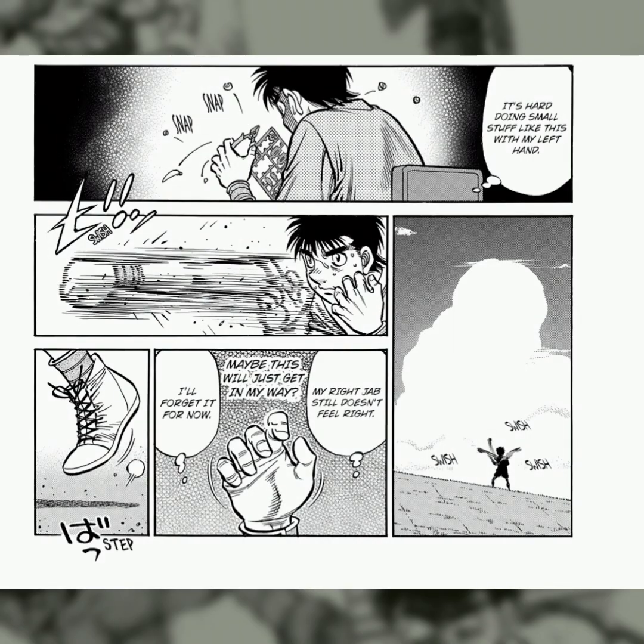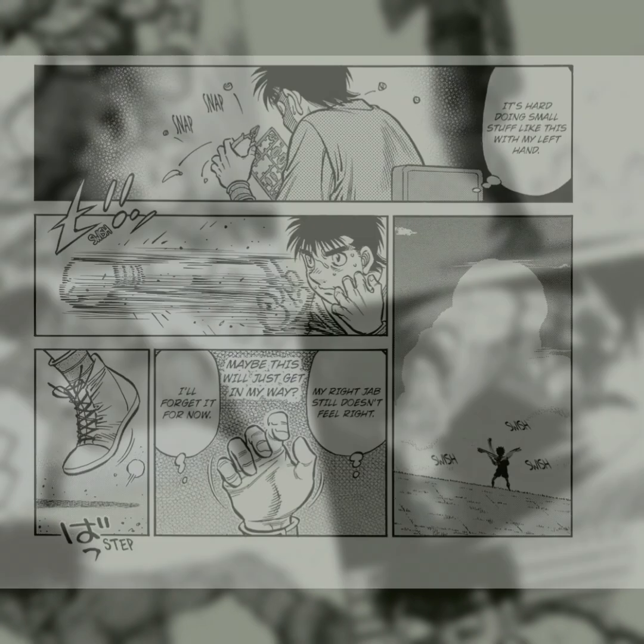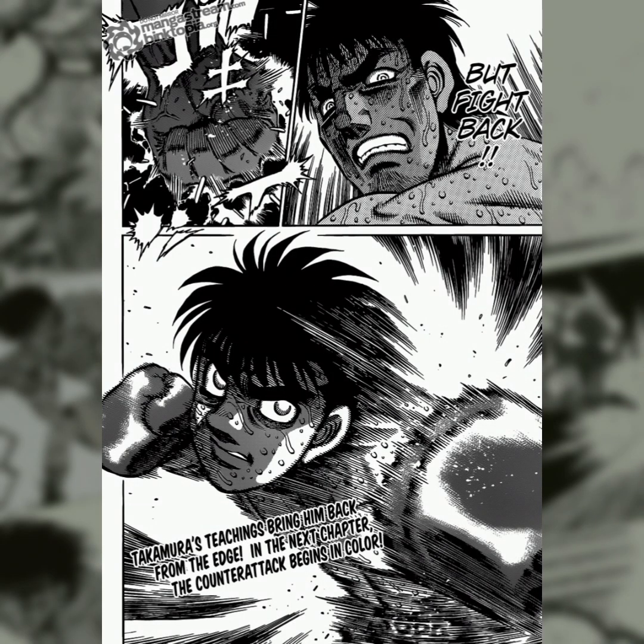Still, to this day, Ippo has a problem with throwing the jab as a Southpaw, but then at the same time, this is his first time training as one. There was another time where Ippo did go Southpaw, and this was late into the manga, and that was with Kojima.